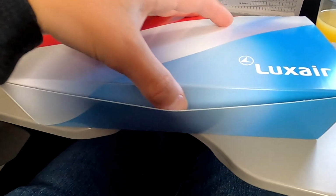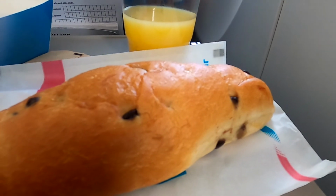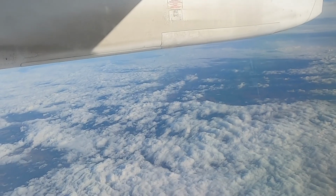After takeoff, I passed out pretty quick. When I woke up, I was surprised to see a small snack box on my tray table. I actually wasn't expecting any food on this flight, and was pretty hungry considering I didn't have time to grab breakfast. This consisted of a small fruit cup and a chocolate pastry. I was hungry for just about anything at this point.